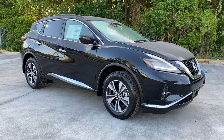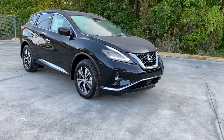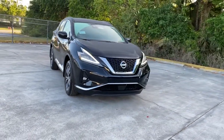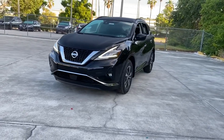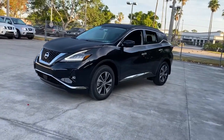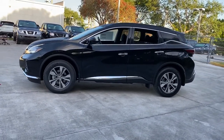Can you see yourself in the 2021 Nissan Murano? This sporty Murano was designed with your lifestyle in mind. From its generous cargo space to its silky smooth ride to its advanced safety and infotainment tech, this deluxe midsize crossover infuses every journey with confidence.